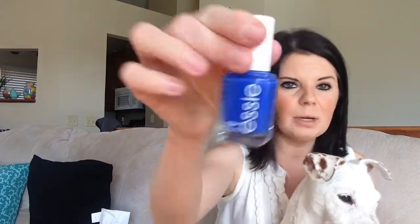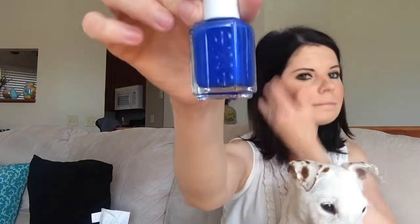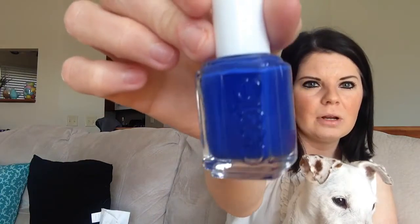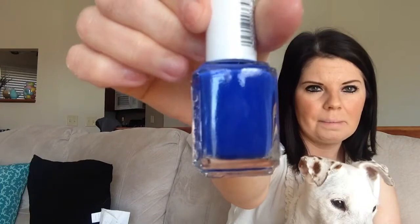And another one that was so popular that they made it part of the permanent collection is Essie Butler Please. This was with the winter holiday collection 2 years ago, I want to say, or a year before last. But it is Butler Please, and it is the prettiest, I'm going to call it a neon, because it is so bright. When you put it on your nails, it literally glows and has a very neon quality about it. But it is just a gorgeous, gorgeous blue. I mean, it is a lot brighter in person than it is on camera.